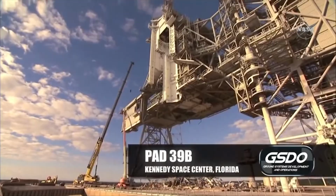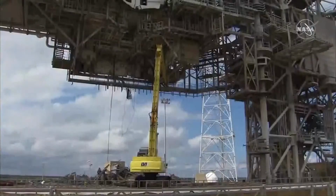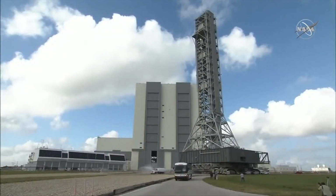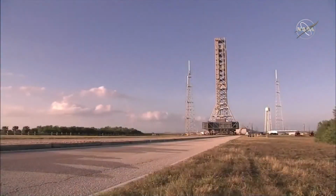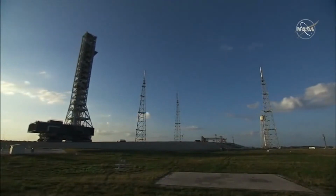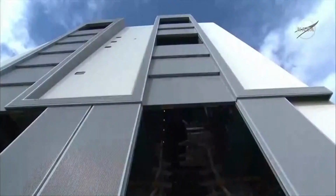This pad is going to be almost like a completely new pad because we will have refurbished each and every system inside the pad. We're going to have the vehicle launch from the mobile launcher, and not only launch from the mobile launcher, but have a tower that will have all the services attached to the vehicle. The tower is going to be on the mobile launcher. The vehicle will be assembled at the VAB.